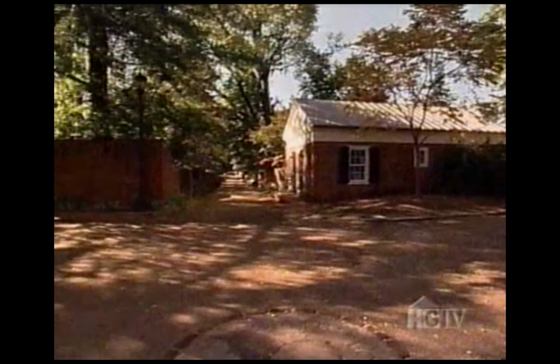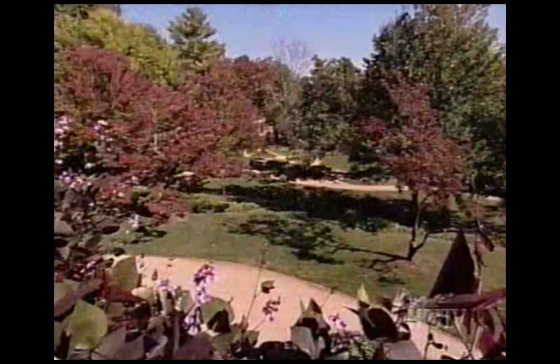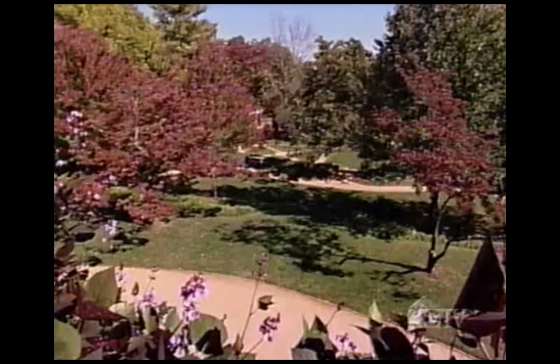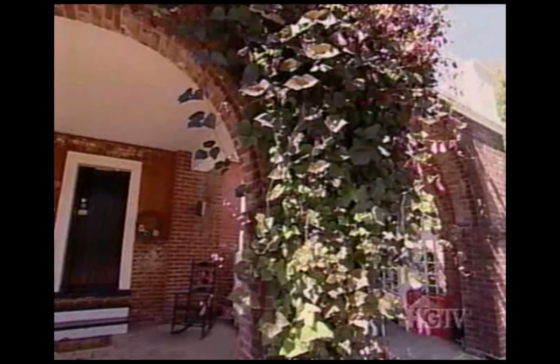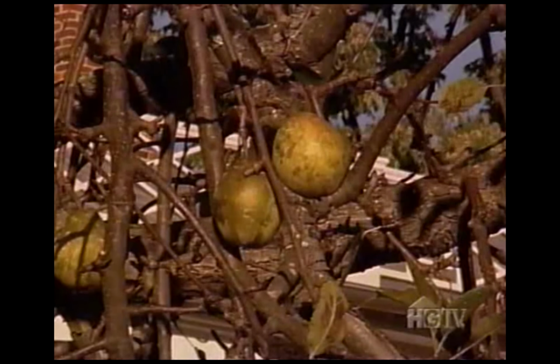Trees were one of Thomas Jefferson's special interests, especially natives. There are a lot of native plants like the dogwoods and the catalpas and so forth in the gardens, but Jefferson really did love exotic plants that he learned about in Europe and brought over, in many cases himself, to the new United States.